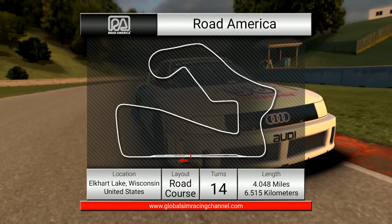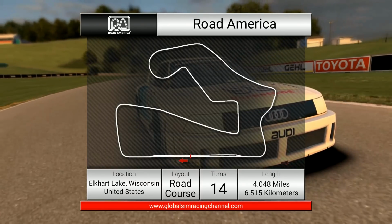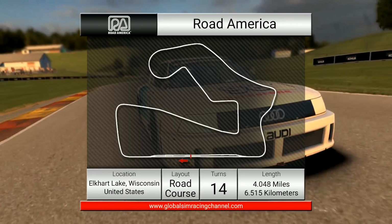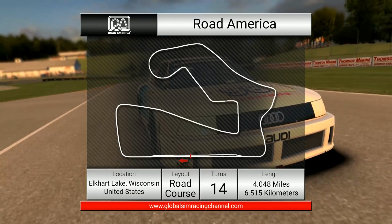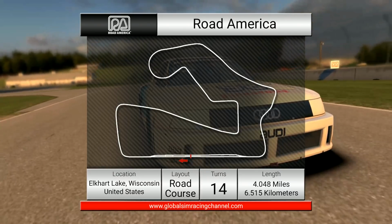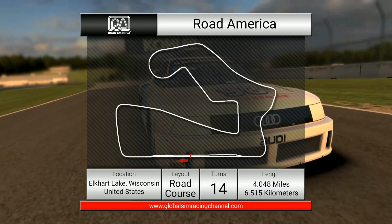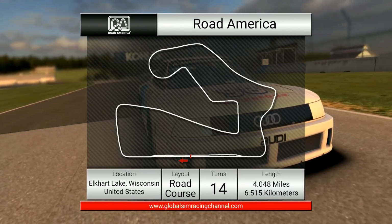Now, for multi-class racing, which is what we have today, the length of this place is just over 4 miles or 6.5 kilometers. The perils of lap traffic will be minimized, but I think it'll still be there. There's 14 corners, and several of them afford passing opportunities. 2 of the best are down into Canada Corner or up into Turn 1.